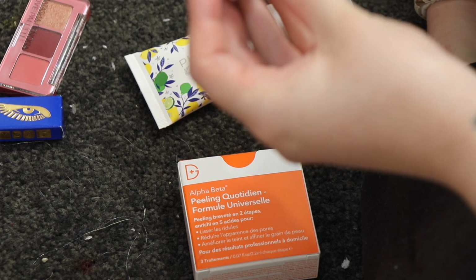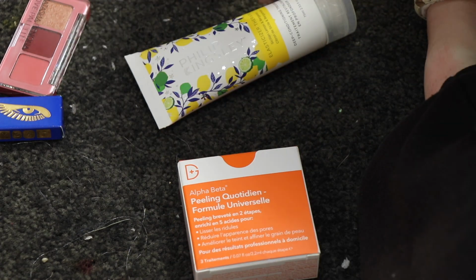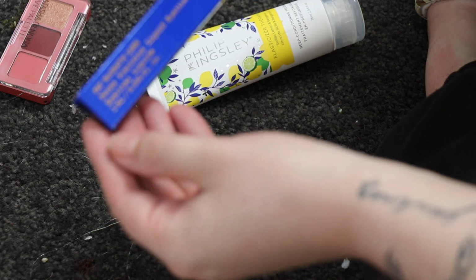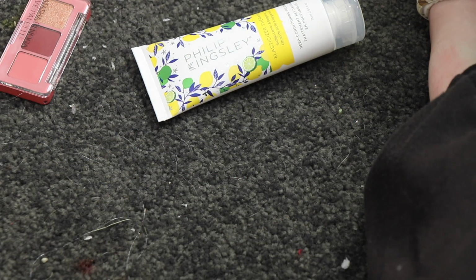This is the Dr. Levy Intense Stem Cell Eye Booster, which I don't think I need, so I'll pass her along. Have the Dr. Dennis Gross Alpha Beta Universal Daily Peel, which I'm also going to pass along. This is the Pat McGrath Perma Precision Liquid Eyeliner, which I will be keeping. It's in Extreme Black Coffee, but I'm 90% sure it's a brown liner, so keep her.